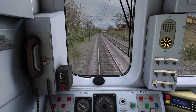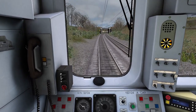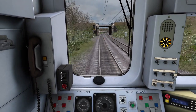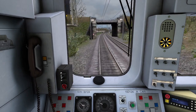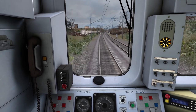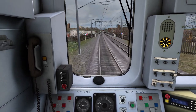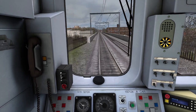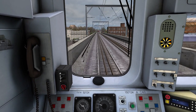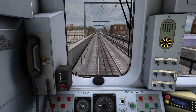So we are now cleared into platform 1, 2. To the left, is it like a castle or something? Oh, just some really tall buildings. So there's a junction ahead of us, speed limit is 20. Then I went too fast for a short time, then back down to 20 as we enter the bay platforms.